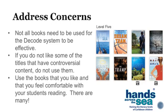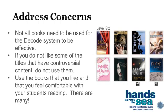The system does build on itself, but if you skip 1 or 2 different titles because you feel they contain controversial content, then do not use them. You can still teach the skill, use activities from the lesson plan, and use the reproducible from the teacher's manual to teach your students what the book would be reinforcing without actually having the students read that particular book. Use the books that you like and that you feel comfortable with your students reading. There are so many, so just because you don't like 1 or 2 of them does not mean you have to disregard the entire system. That would be a waste. And we encourage you to think creatively and positively about how to use these books.